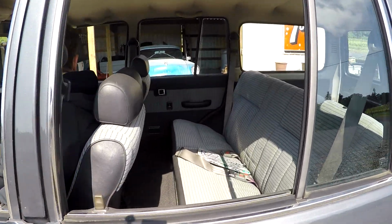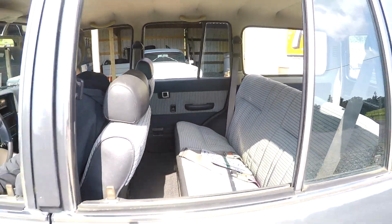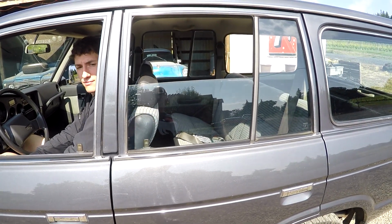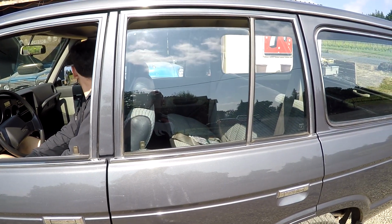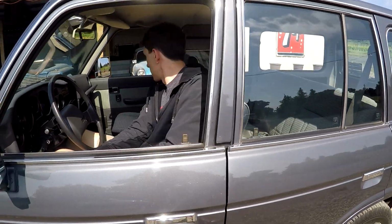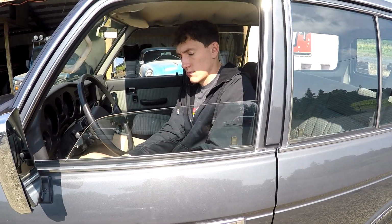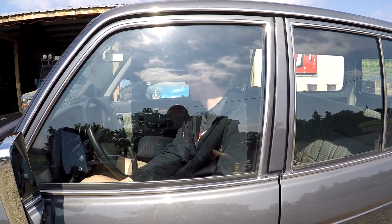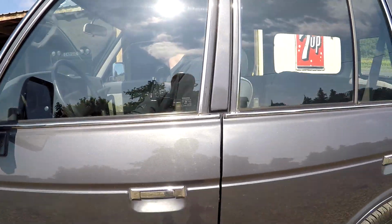Oh, that one was a little squeaky. Go ahead and go back up. A little slower on the passenger side there in the rear. Yeah, you can see here in the front. Always do them all at the same time, so all the power's not going to everything. So all those are working.